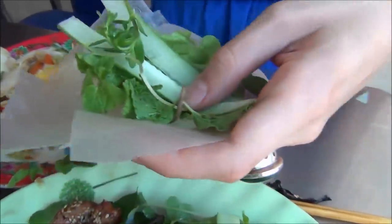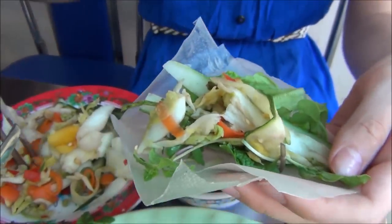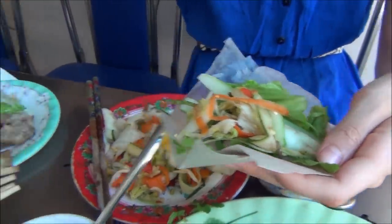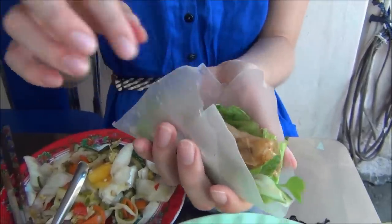Then she said this is our kimchi, which looks a bit different from the kimchi we ate in Korea. It's a Vietnamese style kimchi. So let's add some. It must be pickled vegetables. Then she added a spring roll. And don't forget the meat.